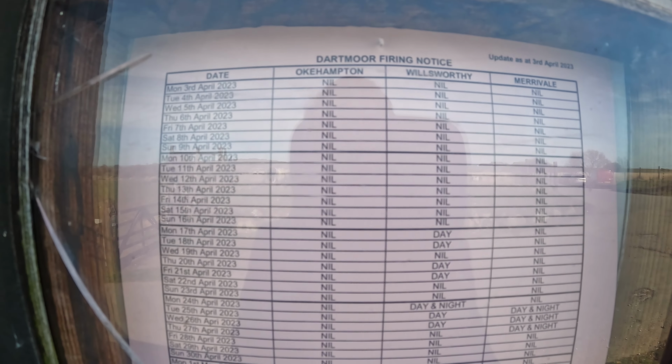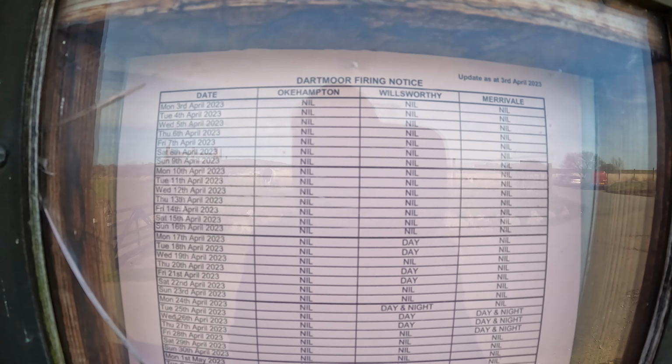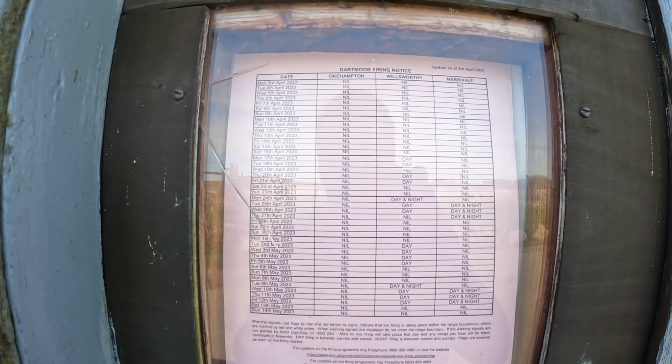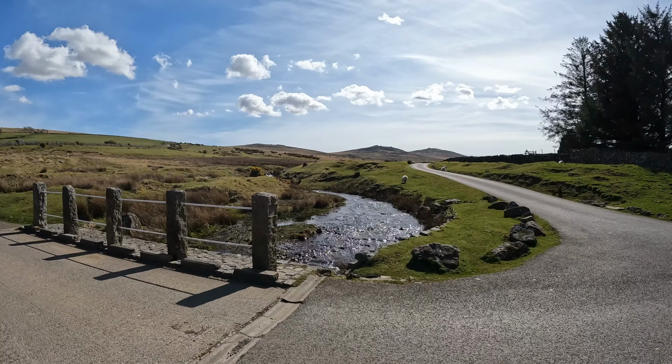I'm actually going to be in the danger area a bit today, so I'd already checked online the firing times, and there's nothing for the whole school Easter holidays, the whole Easter weekend, which is good.